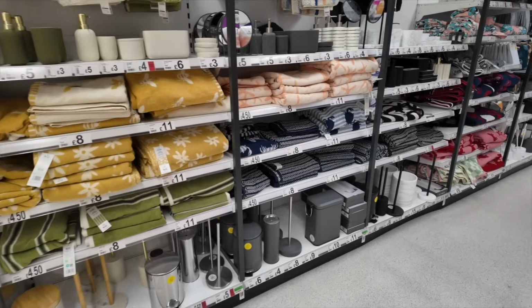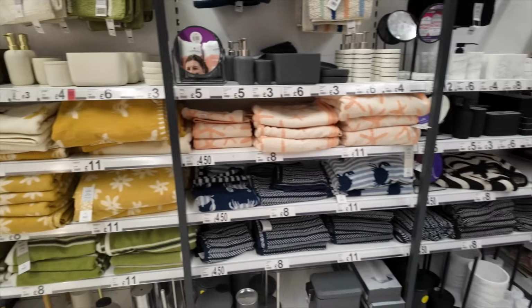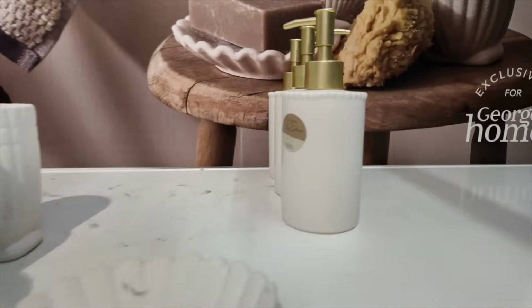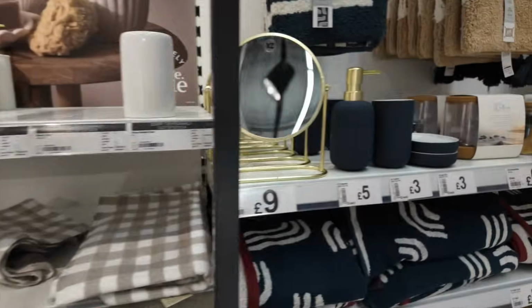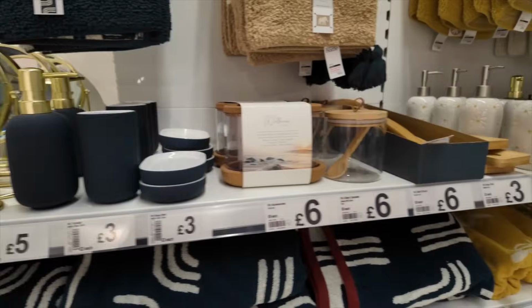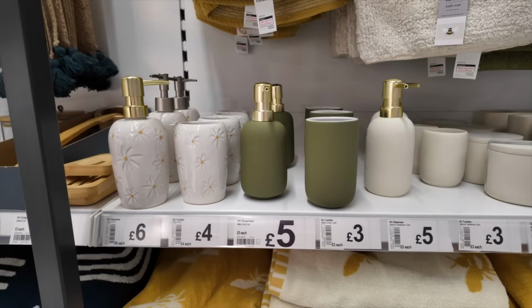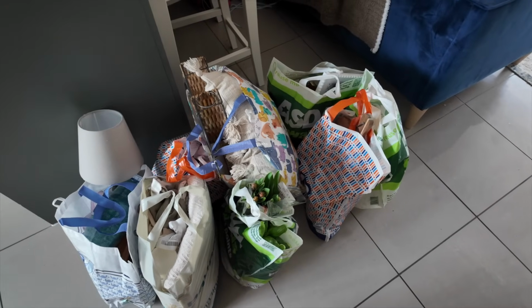I did end up finding from Asda one of the things on my list, which was a hand soap dispenser. I was looking through all of this thinking, oh, maybe I like the daisy one, I liked the green, the blue, but I think I ended up picking this one up from the Stacey Solomon collection, mostly because it was on sale. I do like the green, but I think the one I picked up is a little bit more kind of traditional. I might have lost my mind a little bit somewhere along the way.